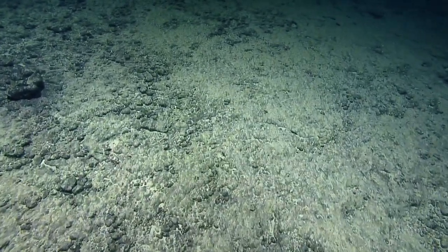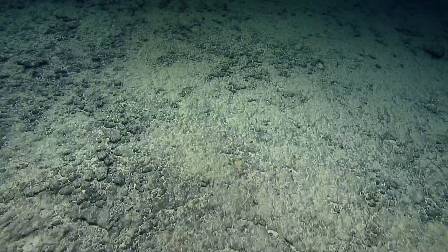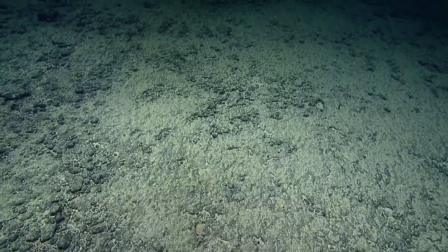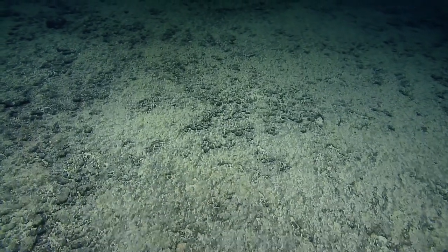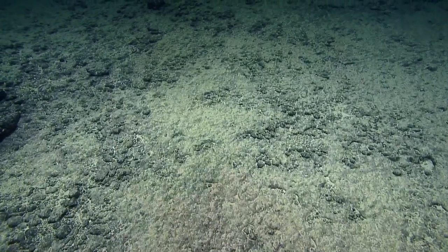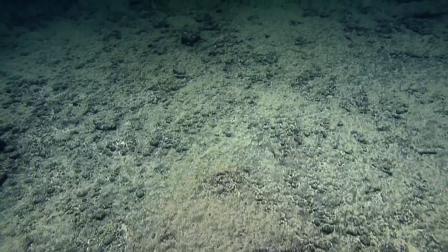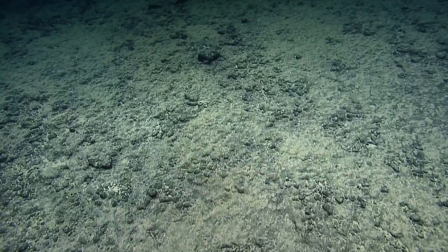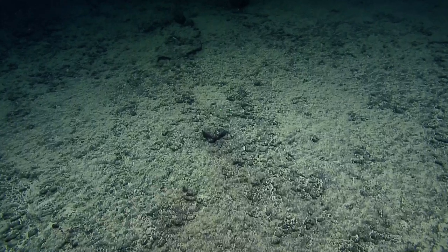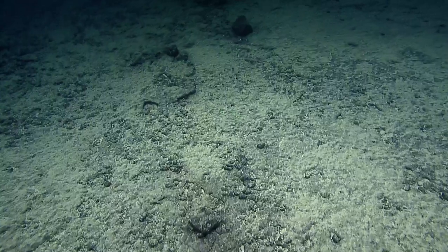Oftentimes, what you see on sea stars are things like parasites or grazers, gastropods and other critters that are picking parasites off, or just feeding on the animal itself, but they're not really consuming whole parts of the animal. They're just usually eating bits. Just snacking. Yeah, snacking, grazing. Kind of like what you do when you go to the kitchen at 11 o'clock. Exactly. You don't really want to eat a full meal, but you just want something.